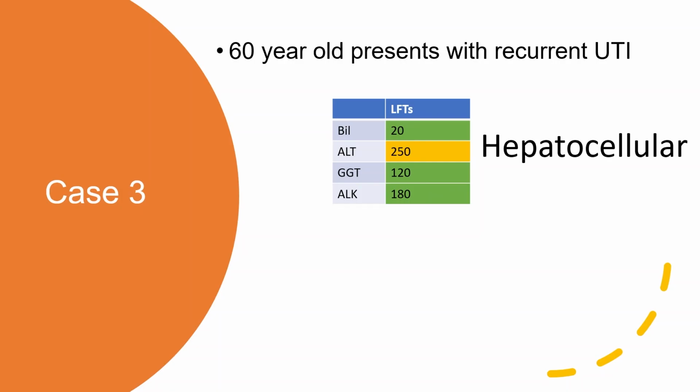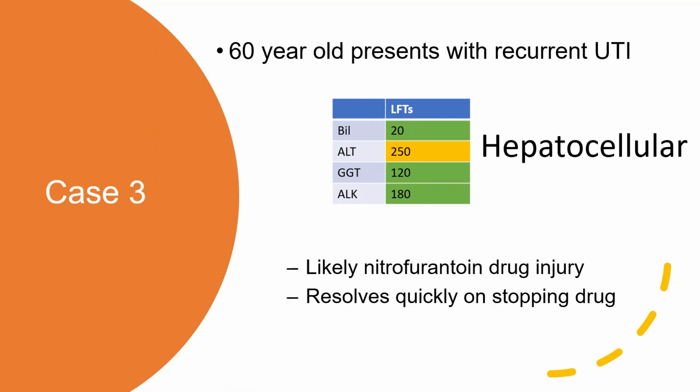Then your question is, well, most of the time history gives it. So I'm giving it away, a 60-year-old with recurrent UTIs. What are the most common things? Sometimes we can see abnormal LFTs because of what we do to the patient. In this case, it's most likely nitrofurantoin that brings up your LFTs. So the first thing you do is ask, is it something we've given? Is it some drugs, mostly antibiotics? And the other thing is herbs and supplements and all the weird and wonderful liver detoxes and fads you see on TikTok that can sometimes also set things off.